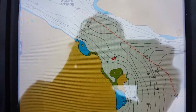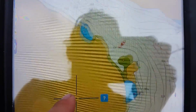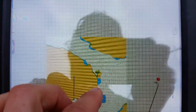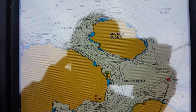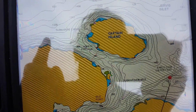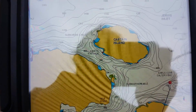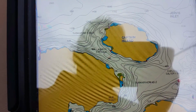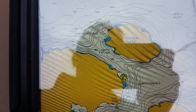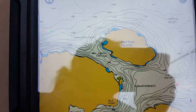So we're in this cool little anchorage. It's on Nielsen Island, between it and Captain Island. Probably the only negative is that this is a ferry passage through here, and we just figured that out. We got a swell as it passed, but I don't think it's very common for them to go by, so I'm hoping that I'll experience that a couple times.